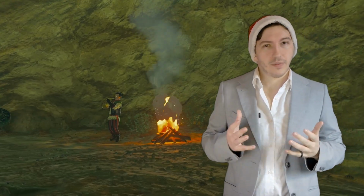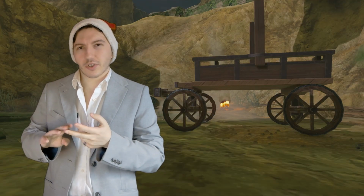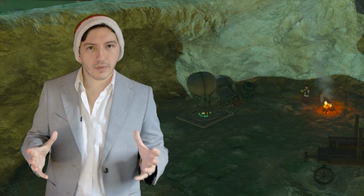There's also just this lovely gentleman playing some music for you by the fire. So sitting here just has such a nice vibe to it. As well as there being some stuff down here with you, like the horse and carriage and some of the random Zonai parts, it helps fill up the space a little bit and makes it feel a lot less open. This is a really good spot, and it will keep you very well protected.